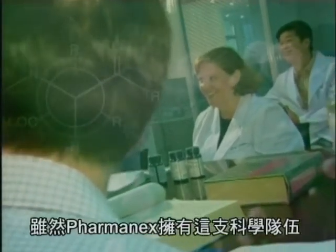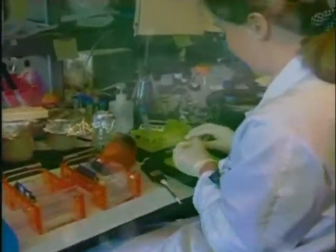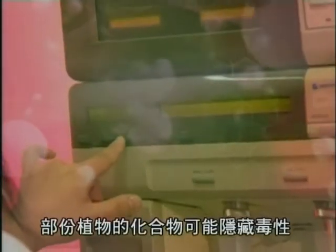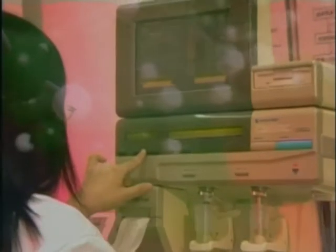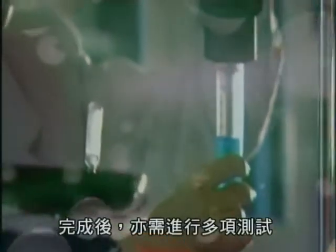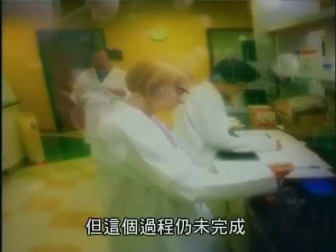You know that even with the team Pharmanex has, it takes many months, sometimes years, to fully understand the chemical profile of a single plant. Certain chemical compounds in the plant may be toxic, and if so, scientists need to determine how they can be removed. Most importantly, in order to ensure that the ingredient is really going to work, careful studies are conducted to identify the active ingredients. Once these are determined, more tests help verify what levels of active ingredients are most efficacious. But the work still isn't finished.